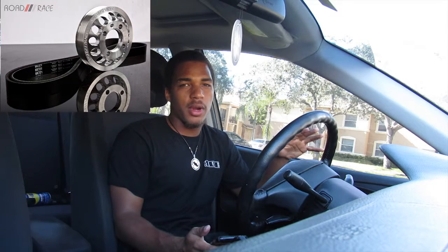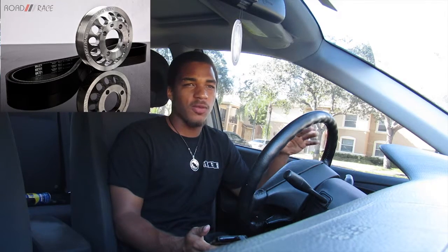Now, for the month of either June or July, I'm not fully sure yet, I want to get the Road Race Motorsport pulley. Before I even got this car, the pulley and some of this stuff wasn't even on my mind. But because Road Race Motorsports has a set list of mods that you can do to your car, when I looked into it, I thought it seems easy enough for an install. I would probably have to get an impact gun and stuff, but it looks nice. It looks easy. It will also add about 8-ish horsepower.